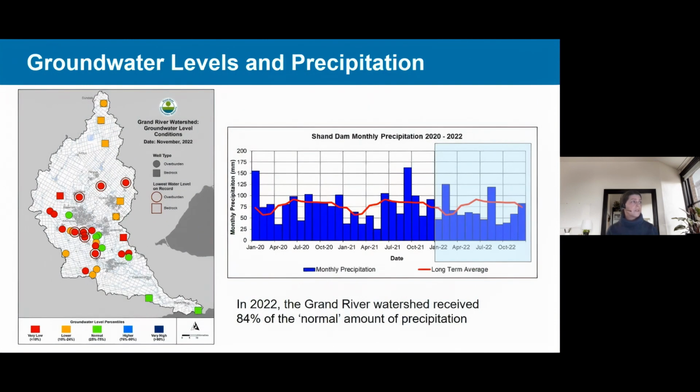So next is just taking a look at the groundwater levels. I keep going back to this November map and comparing it to our 2022 precipitation. So this hydrograph is from one of our climate stations in the watershed, looking at data from 2020, 2021, and 2022 with monthly averages for precipitation. And in 2022, the Grand River watershed had 84% of normal precipitation, so 16% less than what we normally receive.